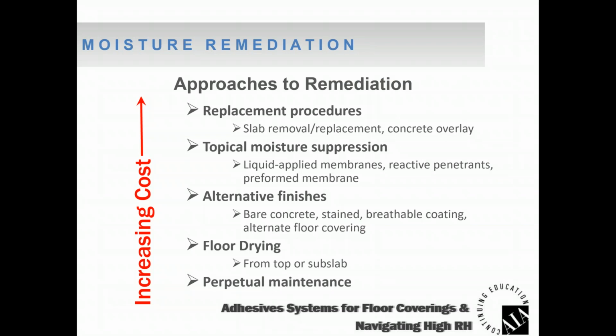On to moisture remediation. There are different methods. You could certainly keep switching out floor covering, although nobody wants to do that. You could try drying the floor with dehumidifiers, but there's no specification saying that, hey, if we use the Binford 5500 moisture eradicator and run it for 7 days, it's going to be suitable to put flooring down. So not really a viable option. There are alternative finishes. You could leave it as bare concrete or stained concrete, put a breathable coating down, but you know what? That might not be what you wanted. You could certainly look at tearing out the slab and pouring new concrete, but that's just not typical.